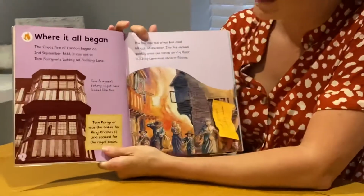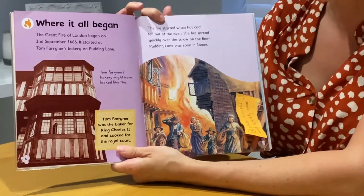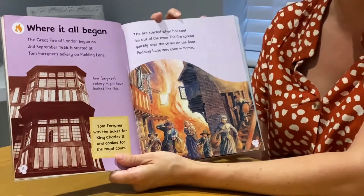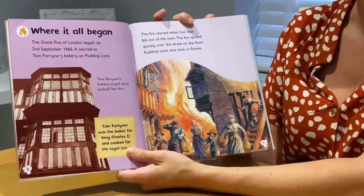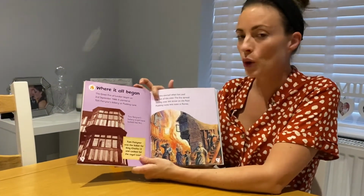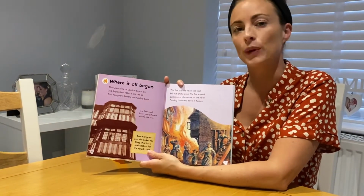Where it all began. The Great Fire of London began on 2nd of September 1666. It started at Tom Farriner's bakery on Pudding Lane. The fire started when hot coal fell out of the oven. The fire spread quickly over the straw on the floor. Pudding Lane was soon in flames. And that's your first question. What does the word quickly mean?